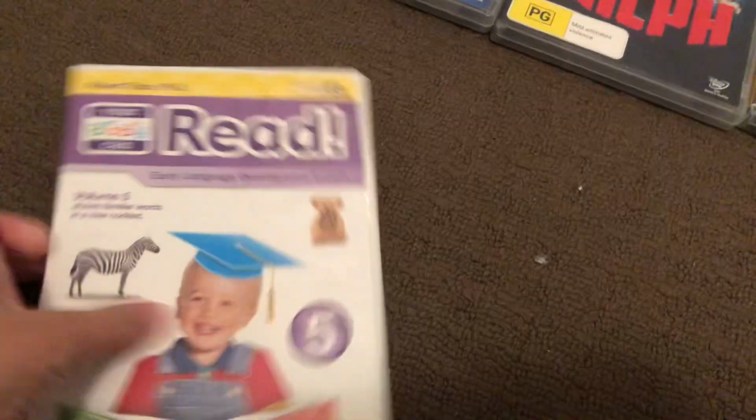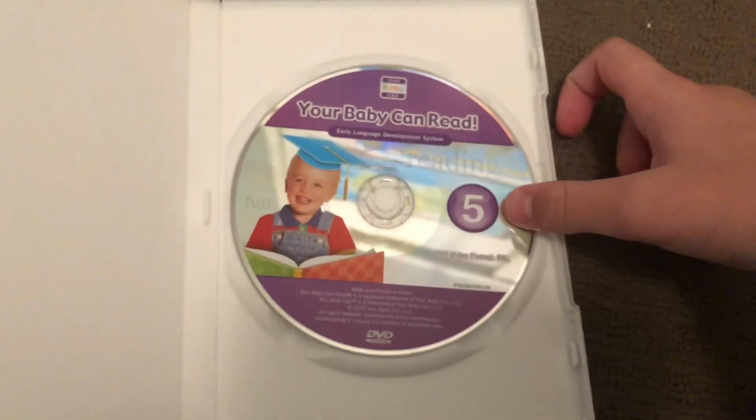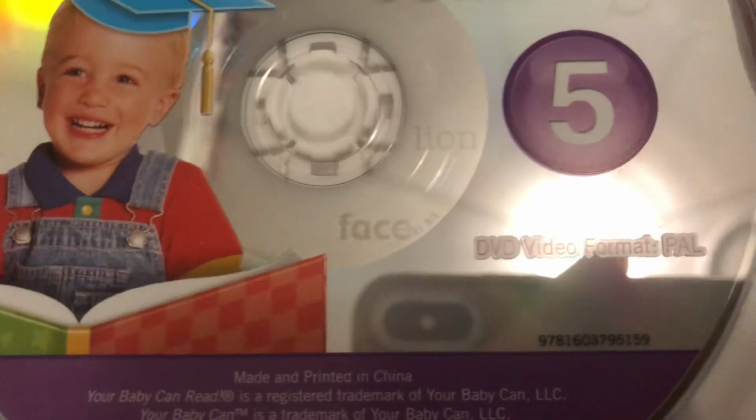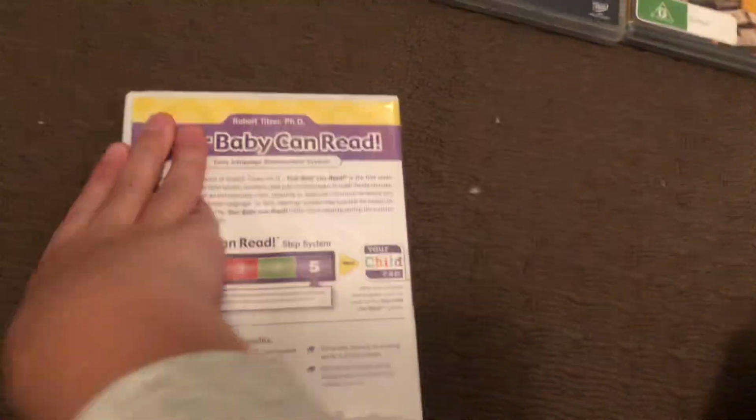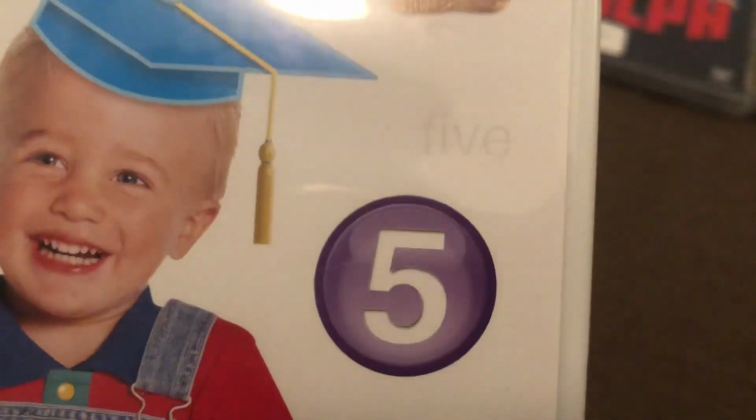And here we have Volume 5, 2009 DVD. Here's the front, spine in the back. Open up. Here's the disc, reading, fun, face, line. And here's the back cover. Bear, zebra, beetle, pot, and color purple.